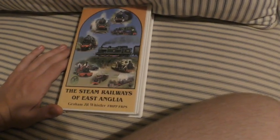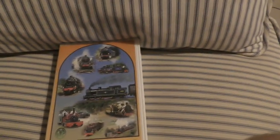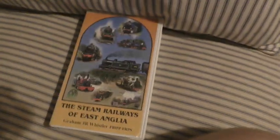So, as the name suggests, this is all about the many steam railways of East Anglia. This documents all the steam railways and steam museums of East Anglia. Well, almost all of them. The East Anglian Railway Museum itself isn't featured in this for some reason, even though I feel it should have been. But this is a very nice VHS, though, and watching through it earlier today has kind of inspired me to possibly go to all of these places, likely with my grandparents for most of them, when I next visit them. When these places are open, that is, anyway.